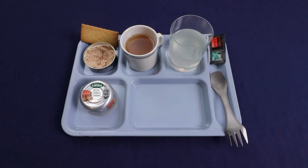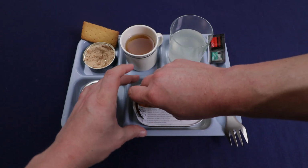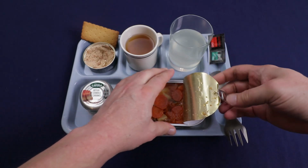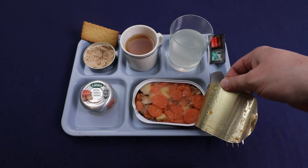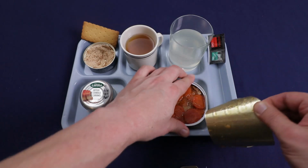I use less water. It has a little more flavor to it, but still, I think the isotonic drinks with the French rations could be a lot better. Okay, let's get the main real quick. And here it is, nice and hot. It is really hot. Hopefully I can open it pretty easily. Get that fork out of the way, or a spork. There we go.